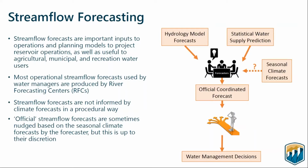So most of the streamflow forecasts, or at least the operational streamflow forecasts in the US, are produced at river forecast centers, or RFCs. And the schematic here on the right shows a diagram of how these forecasts are typically produced at RFCs. The RFCs have hydrologic models that they run, that they use to produce streamflow forecasts, and they maintain them on a daily basis. They also could use statistical water supply forecasts, which are a little less common and not used as commonly in the Colorado River Basin, but other areas in the US depend on them for more information.